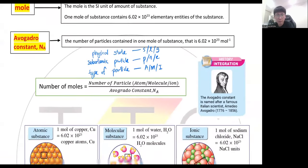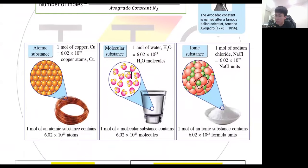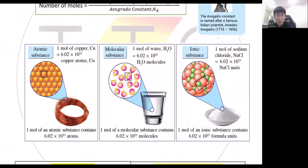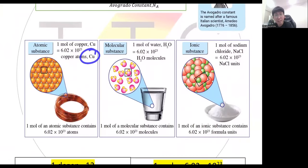Okay, then you move on to some pictures to let you understand more about what is atom, what is molecule, what is ion. Atom means that you only have one type of element inside the substance. So see, copper wire is all copper. So we call this atomic substance.